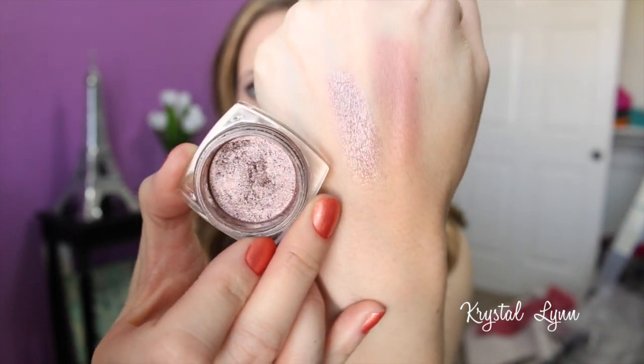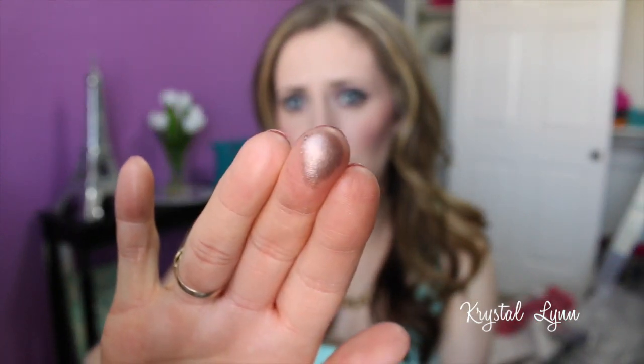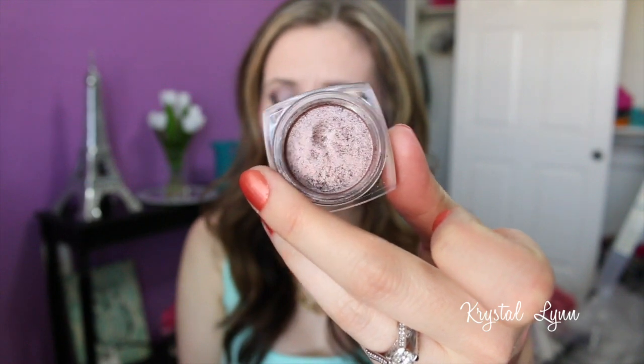I'm obsessed with it. I would say it's kind of like a mauve purple, maybe even a taupey purple. I don't know, it's just a gorgeous shade. It's really pigmented. It has a beautiful sheen to it. Now the only thing is this one is a very messy color. It crumbles really easy in here.